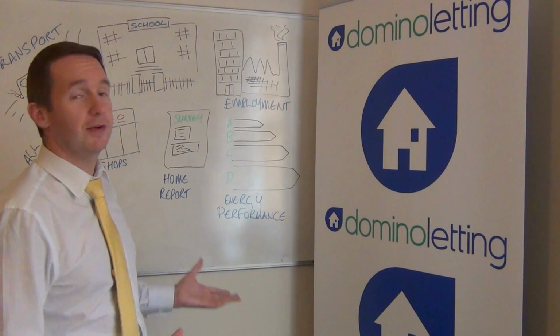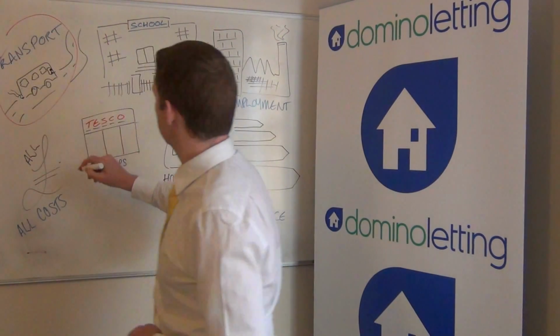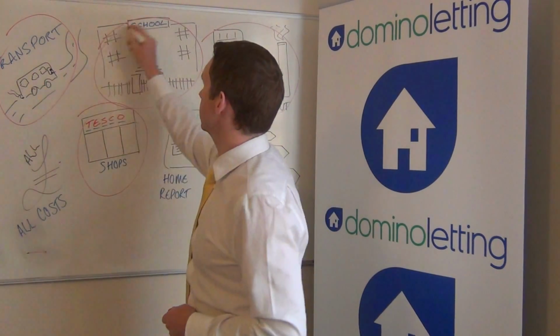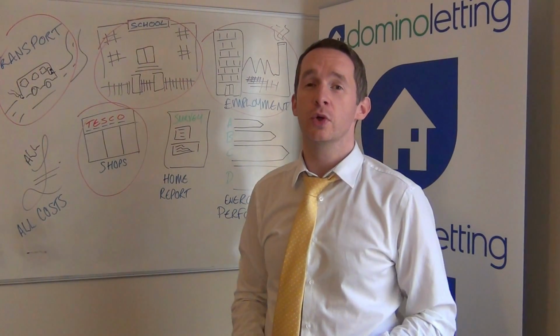So that's the 7 I'll give you as a top 7, but the 4 I would narrow down. Don't go ahead on any property if it hasn't got the right transport, the right shopping and amenities, the right employment and the right schooling. Those are your big 4. Hit those 4 and you'll do really well. Add to the others, add to your knowledge, and that'll help too.